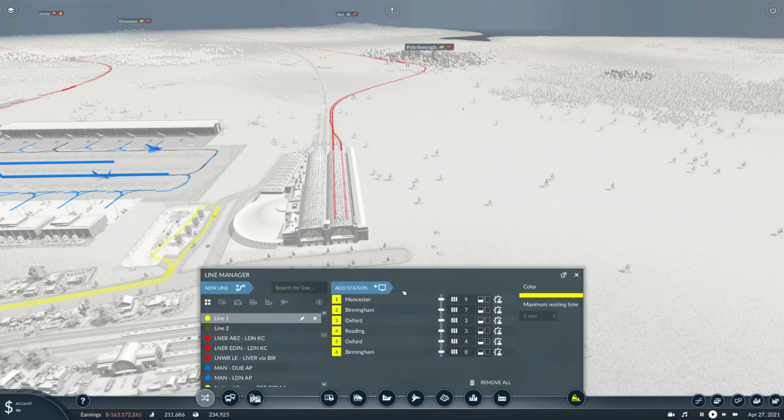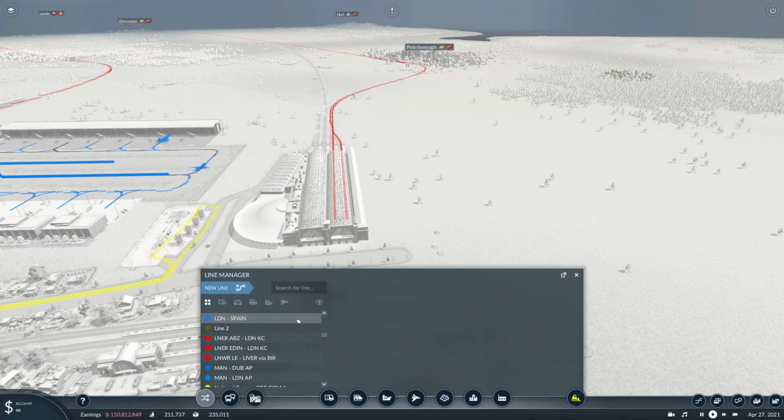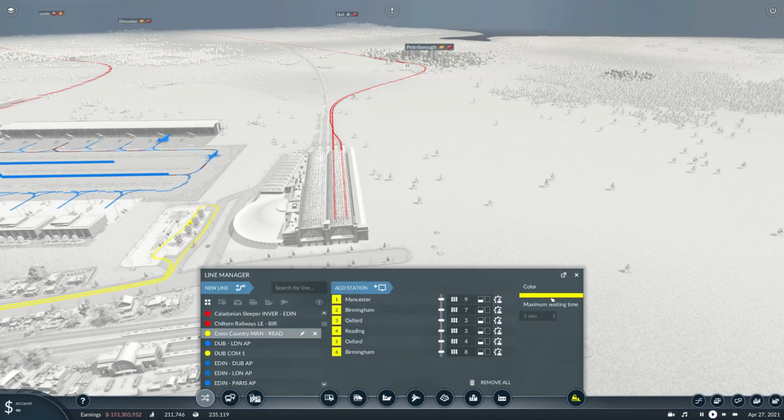No, do this one first. Oh no, that is Cross Country, Manchester to Red. And that should also be in red.